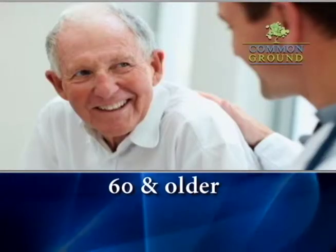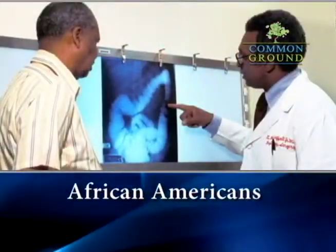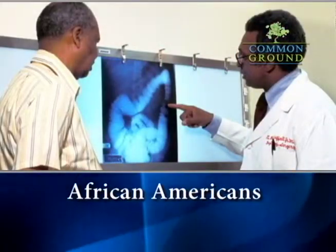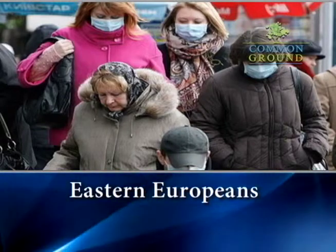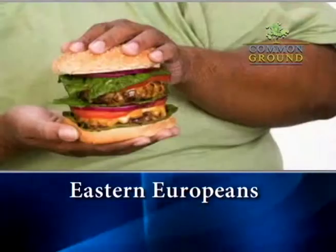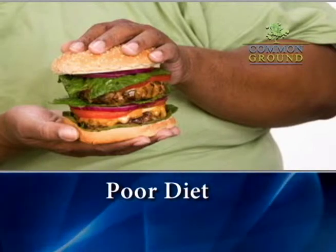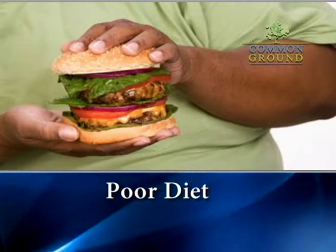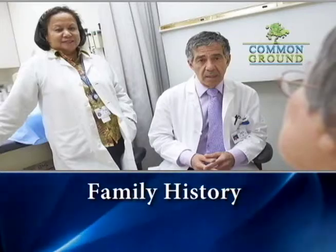Most of these cancers are diagnosed in folks that are over 60. African Americans are at highest risk. People of Eastern European descent have higher risk factor for developing colon cancer. If you eat a diet in processed red meats, that is also a risk factor. Smoking, alcohol use, family history of cancer are all risk factors.